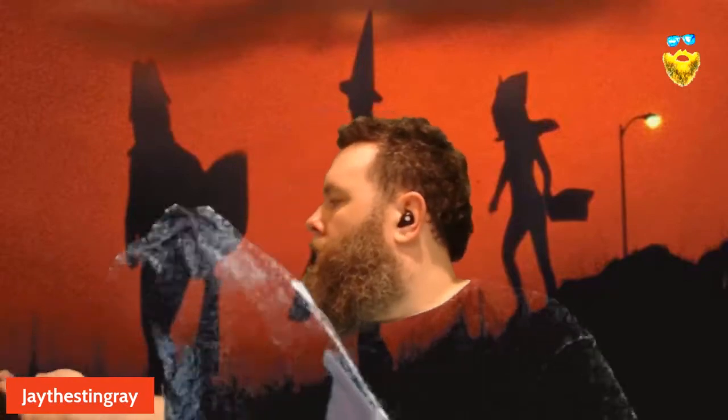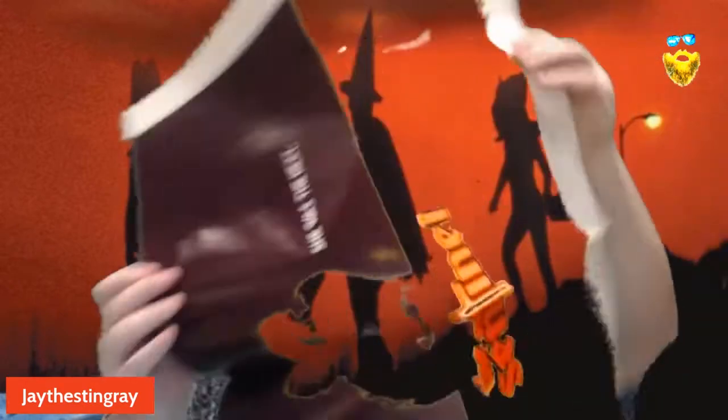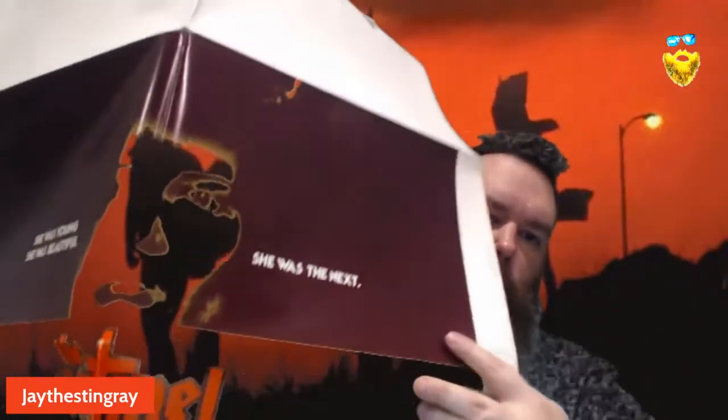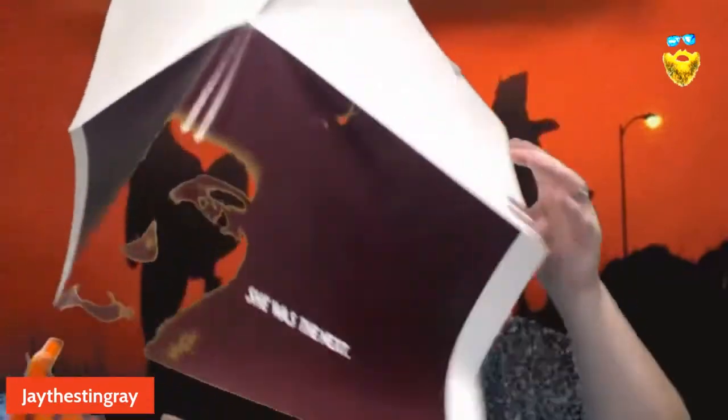Oh, it's more than one. Okay. Oh man. Oh fuck yeah. Got some damage to it, but you guys may not can tell, but that's a Sentinel one sheet. Got a little boo-boo over here on the corner, but should look fine when it's all framed up.